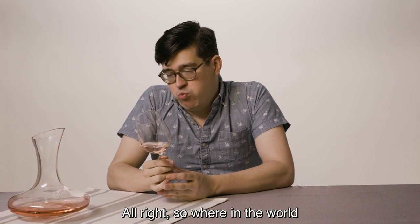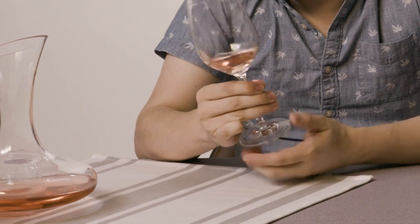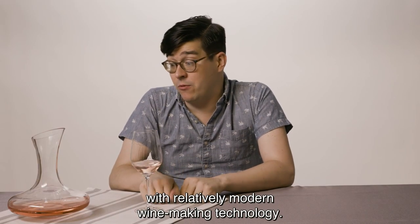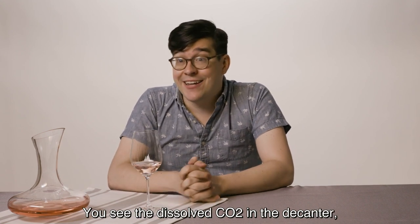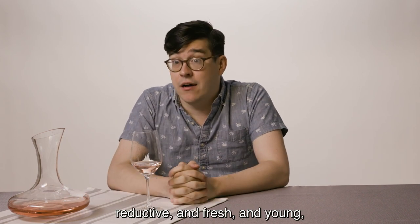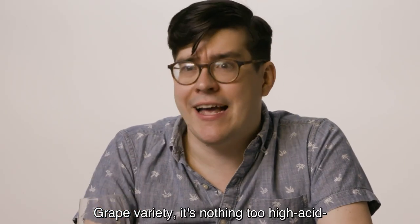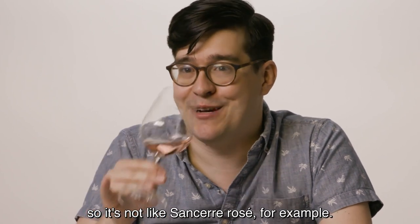All right, so where in the world is this coming from? It feels Mediterranean to me. It feels sun-kissed. It feels like a place with relatively modern winemaking technology. You see the dissolved CO2 in the decanter. So basically this is reductive and fresh and young. So current vintage, let's say 2018. Grape varieties, nothing too high acid, not like Pinot Noir, so it's not like Sancerre Rosé, for example.